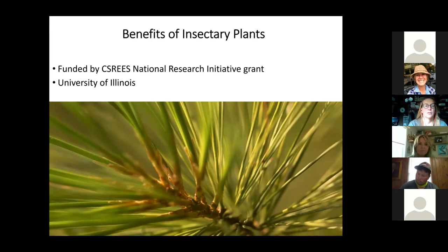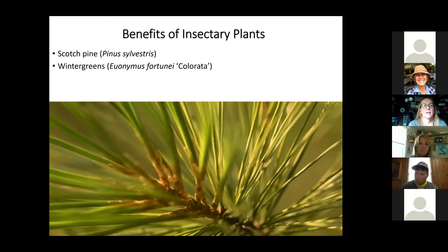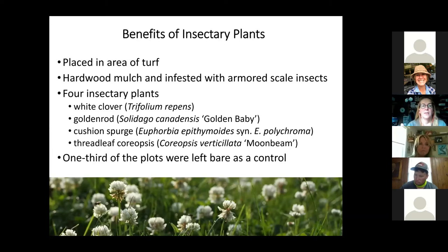There was another research project done at the University of Illinois, and basically they looked at some woody scotch pine and wintergreens, and in this case again another euonymus. What they did is they placed them in turf, which we often see in parking lots, and then put mulch around them and infested them with scales. Then they looked at clover, goldenrod, spurge, and a coreopsis, and they took a third of the plants and didn't provide any of these floral resources.